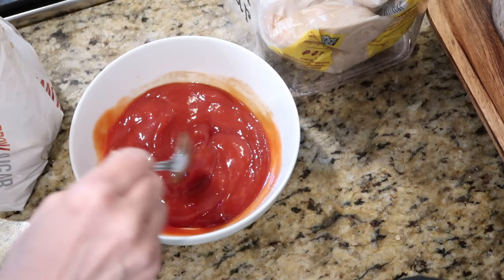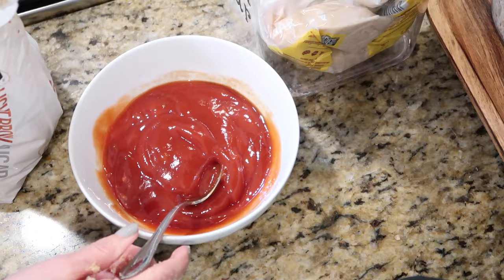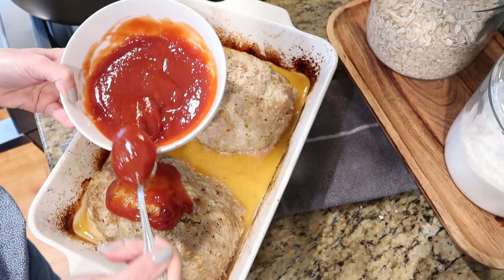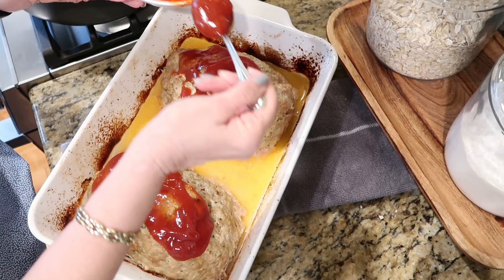So this is our sauce that we're going to lay on top after it's been in the oven for about an hour and 10 minutes. We'll take the foil off and let it bake for a little while longer. I make meatloaf with ground turkey, but of course you can make it with ground beef or even ground bison. This is a great meal prep recipe because not only can you have it with mashed potatoes and vegetables, that's the way we like it the best, you can make meatloaf sandwiches throughout your week for lunches or a quick meal.